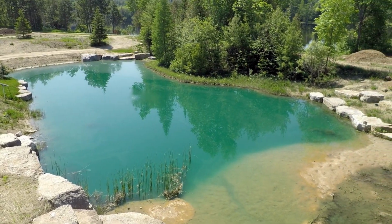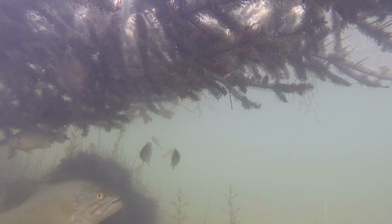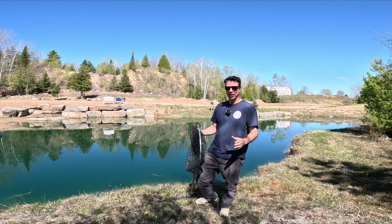Welcome back to the backyard pond. This pond was dug with an excavator, we loaded the pond with bait, and then we added just a few bass, and now we've got bass problems. We're back at the backyard pond and we have more drama at the backyard pond.